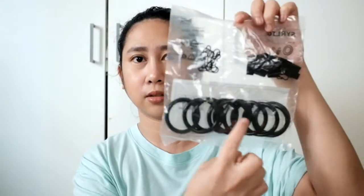So next item is this set. Ano to? Curtain clips. So I'm planning to change yung kortina namin sa kwarto and ang plano ko is i-DIY ko yung kortina and then yung textile or yung fabric is i-clip na lang ito. So may clips and then may rings. So ito yung clips and then ito yung rings. Ang price pala nito is 23 reals.